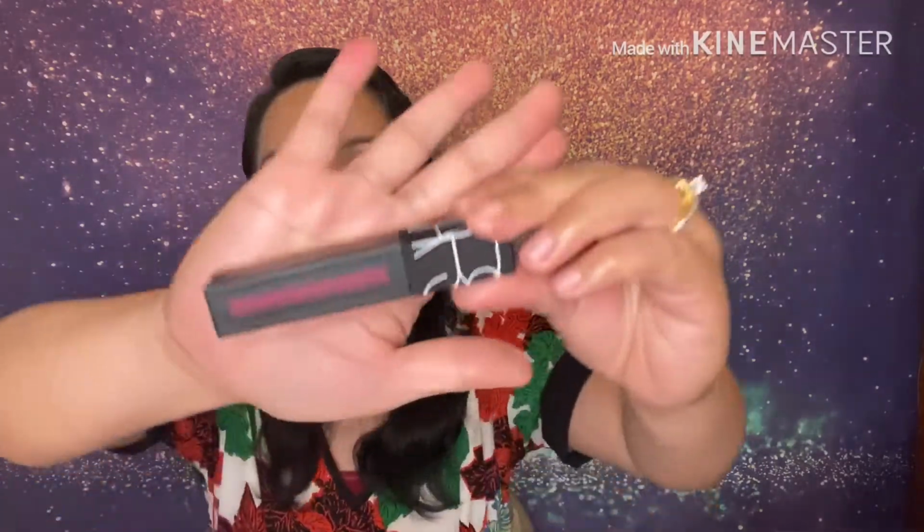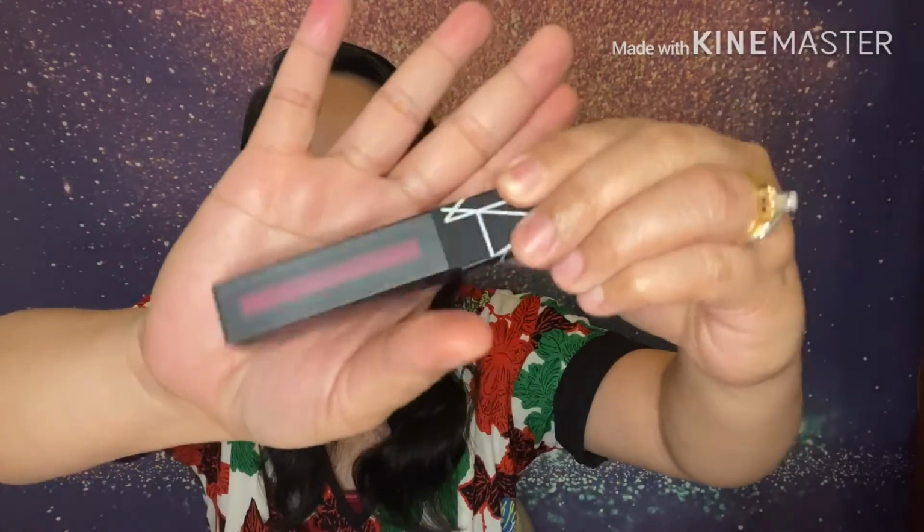Oh. So Warm Leatherette. That's the shade. I don't know. It's kind of... Oh my gosh. And that is the shade, the Warm Leatherette. I don't know if I'm gonna be able to use this shade though, but we'll see. If I'm not gonna be able to use this, I'm gonna give this to my friend. Moving on, and this is the last but not the least.